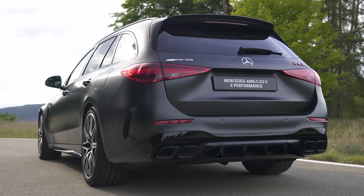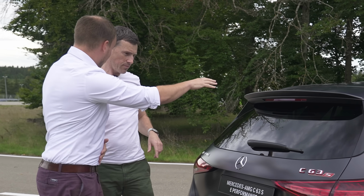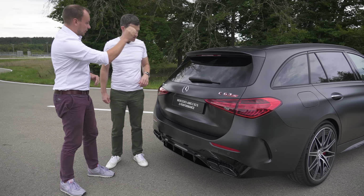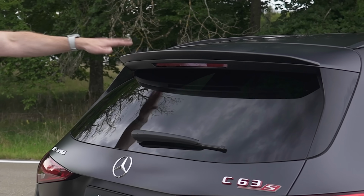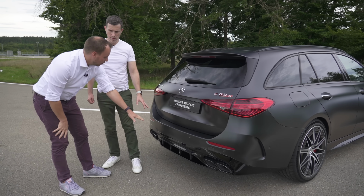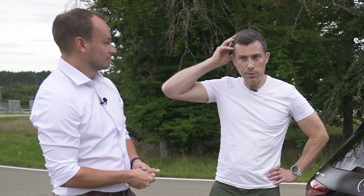Right, okay, cool. And so here at the back of the estate, we've got a roof spoiler. And this is a standard one. Yeah. We also have an aerodynamic package for the station wagon, but in this case, we have now the standard one. Right. No, you've got the aerodynamic package. Is this aero package? This is not part of the aero package. This is always standard. Okay. With the aero package, it's a little bit wider. It's a bit wider. Right.